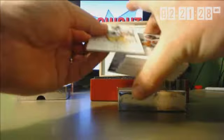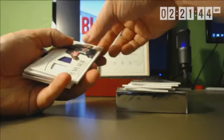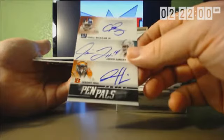John Riggins, 61/99. Steven Jackson, /99. Matt Forte, 2/5. Joe Thomas, 11/99. Malcolm Floyd, 75/99. Lorenzo Taliaferro, 3/99. Kadeem Carey, 28/99. Odell Beckham Jr., Jarvis Landry, and Jeremy Hill.